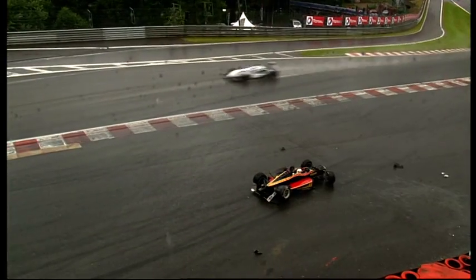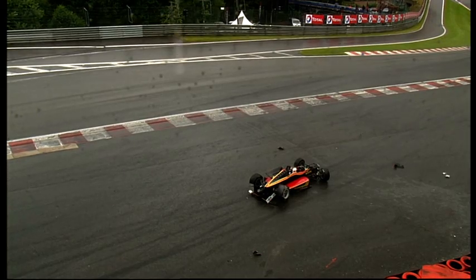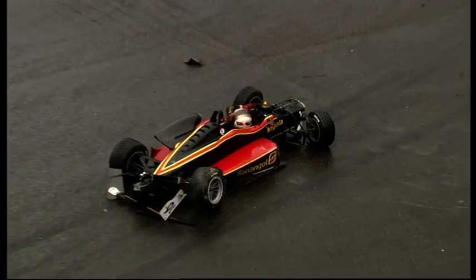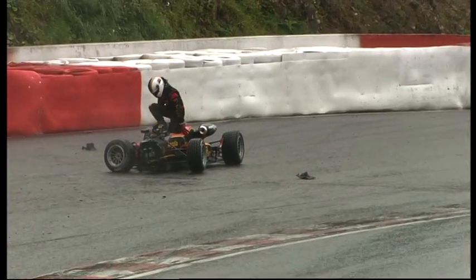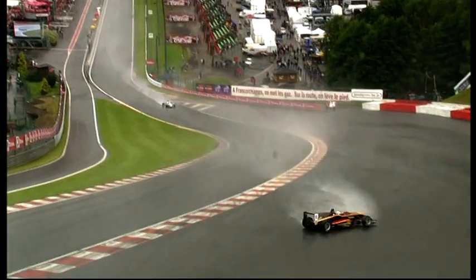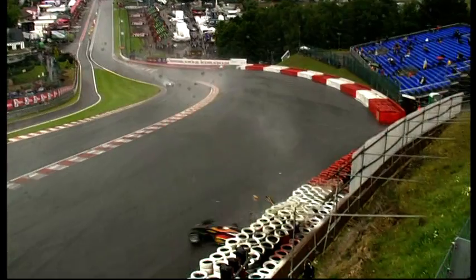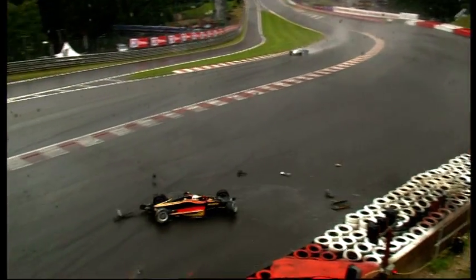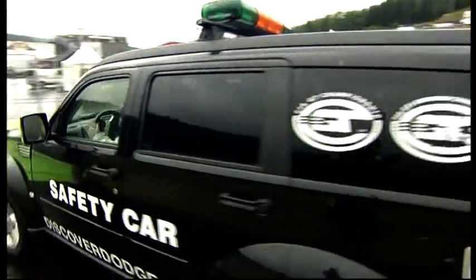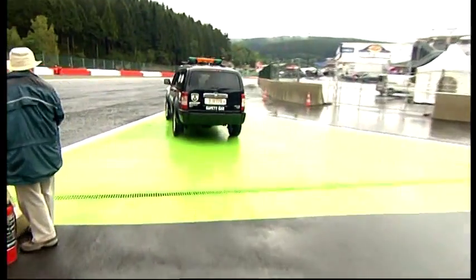Oh! Ricardo Tercero has gone off heavily at Eau Rouge. And that's a big shunt. The Angolan driver seems to be okay, at least he's bailing out. And there we've got a replay, but he's already lost the car when he comes into shot, and I suspect he lost the car in the standing water down in the bottom of the dip there, but we saw him get out of the car, and the safety car comes out to clear up that mess.